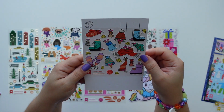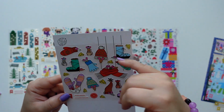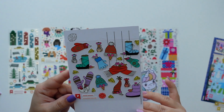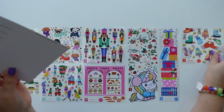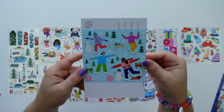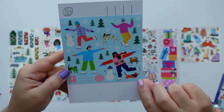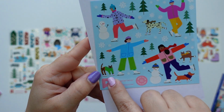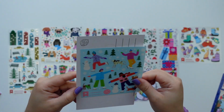And another limited edition, this is Housewarming. And it has like a bunch of mice and cheese and mittens and beanies. It's so cute. Okay, and then we have another limited edition, Together on the Ice, and this is really cute. We have a corgi with ice skates and snowman. Oh, a cat with a sweater. That's so funny. Love the trees. Really cute.